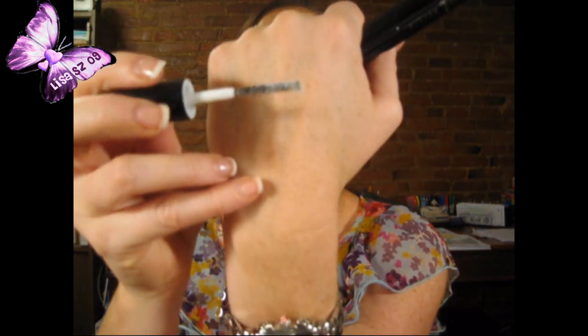So this one worked almost exactly the same. There were not as many fibers on the brush as the Flamingo version. Both worked great, very, very similar. Of the two of these, I think the Flamingo one I would repurchase.